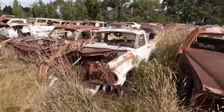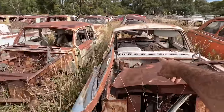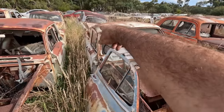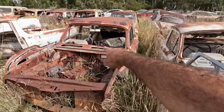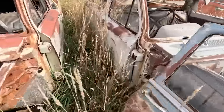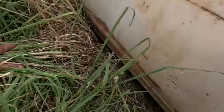Alright, here's some ones I'm familiar with, very familiar with. That's an EH. EJ and EH, the difference, easy to tell just from a body, even if you can't see the quarters, or it's a ute, which have the same quarters. Two-piece plenum. EJ, EH. And yes, I'm going to check out the sills on this because I want a little ute.